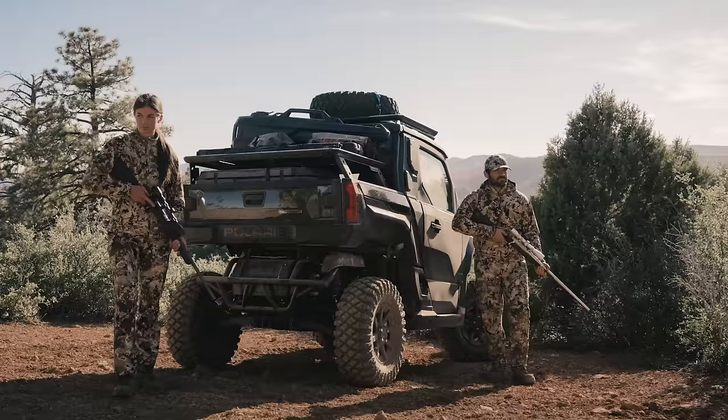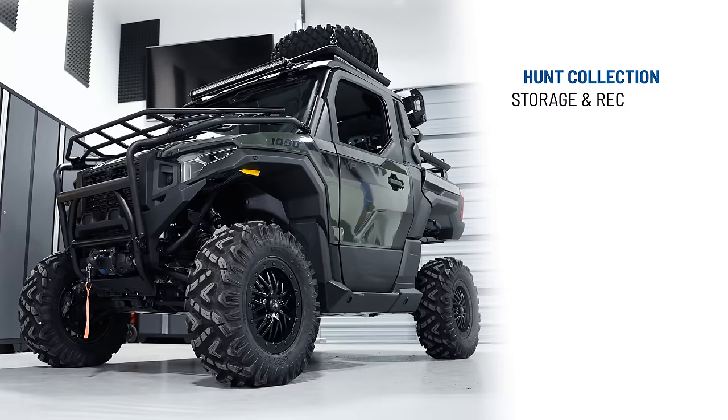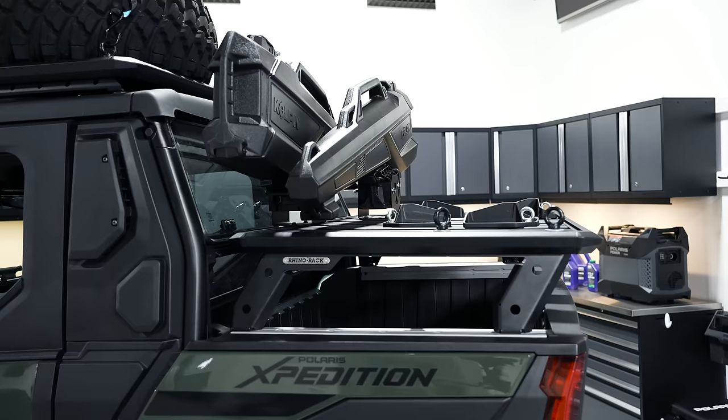With our Rhino-Rack mounting solutions, you can bring all the gear needed for the hunt. On this build, we've got Northstar coolers, Culpin gun boots, a spare tire, and a high lift jack. And with Rhino-Rack tie downs, you can carry even more.